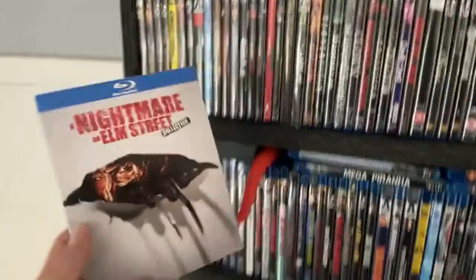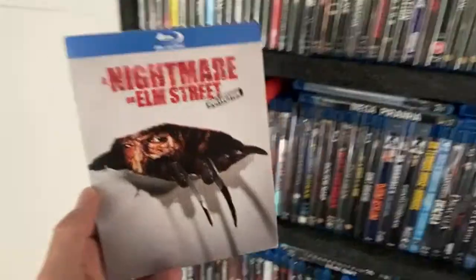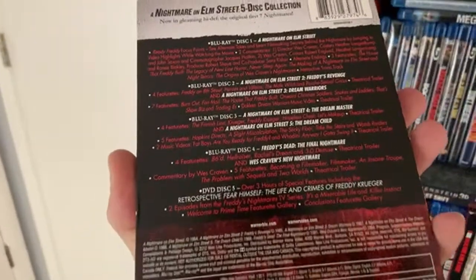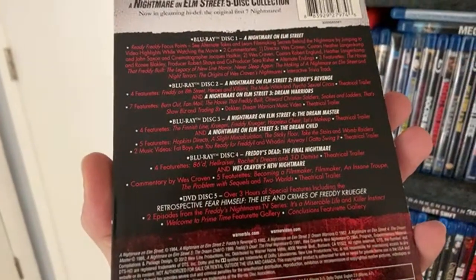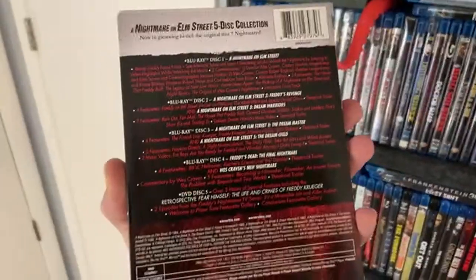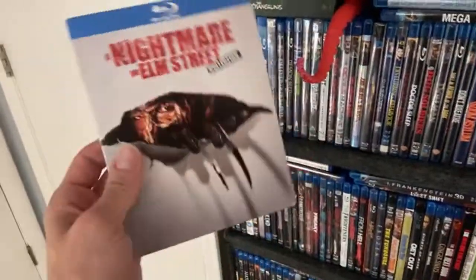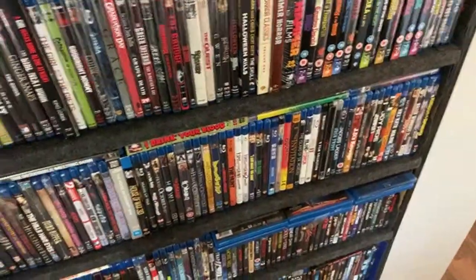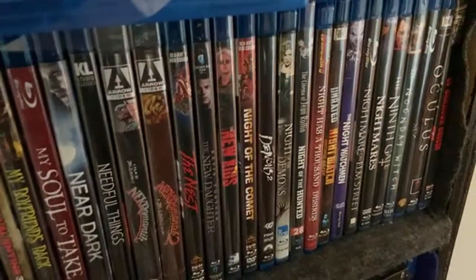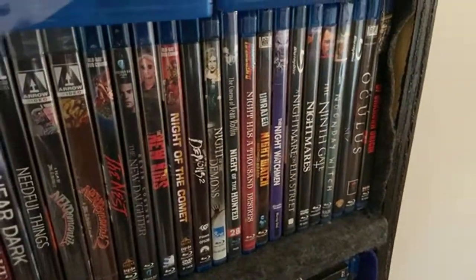We're just rolling with the Blu-ray collection, the horror Blu-ray collection, part 2. Here we have a Nightmare on Elm Street collection. This compiles all, 1, 2, 3, 4, 5, 6, 7. I always forget that. 7 Nightmare on Elm Street films. I suppose there's 8 with the remake, which I'm not even sure that I own. I might own it because I'm a stupid, stubborn completionist, but yeah, I do. Of course I do.